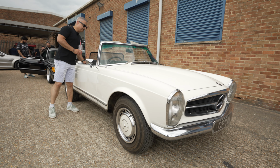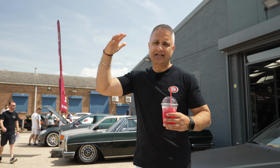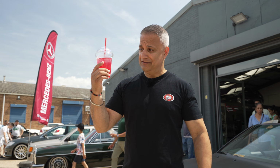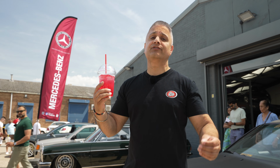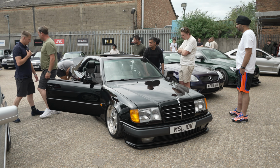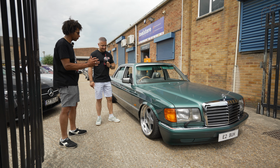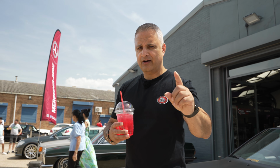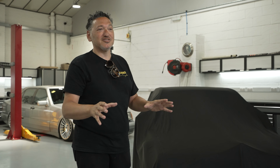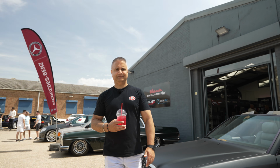Everything from classic OEM and modified all the way up to some new AMG monsters. Today's more about cars and cold drinks because it is 33 degrees today. We're gonna have a quick walk around, show you some of the awesome cars here in both our car parks. We'll grab 2 or 3 individuals, talk about their cars, and we've also got a special car that's been revealed today by our friend Chiro from Petrol Live. Guys, let's get into it.